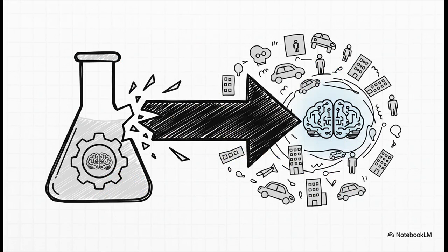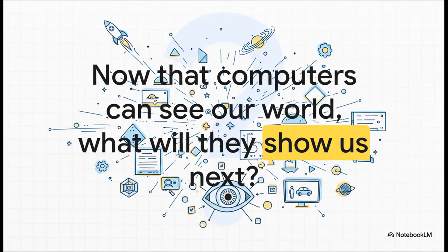So in the end, SSD and this whole single-shot philosophy, it wasn't just a small improvement. It was a huge fundamental shift. It's what helped pull AI out of the research lab and put it into the real, messy, fast-moving world that we all live in. It made AI practical. A leap forward like this just opens up a whole universe of possibilities. It really makes you wonder, right? Now that our machines can finally see and understand the world at the same speed we do, what incredible things are they going to help us see next?